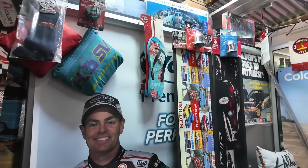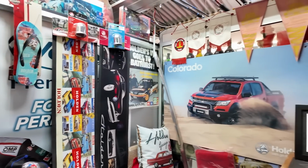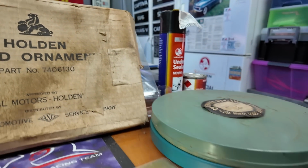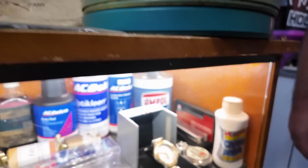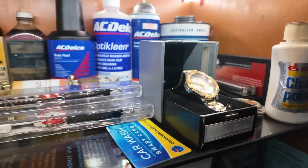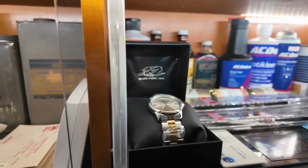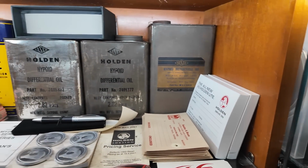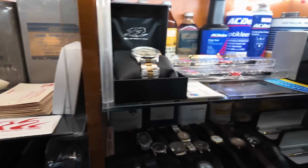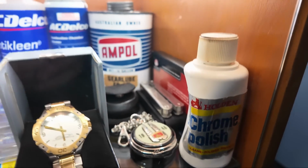I love that kind of stuff that's been hanging up on people's walls and bonnets, things that have been signed like that. Even collectible watches. Are these all Holden stuff, or other parts as well? It's pretty much all Holden stuff. Even the old pocket watch, that's fantastic. Yeah, 1948. And I like stuff like this too.